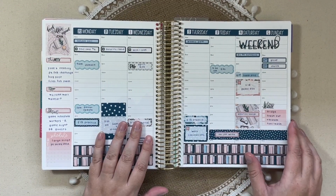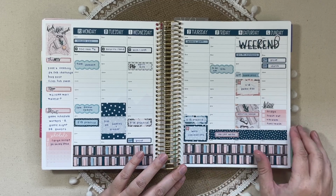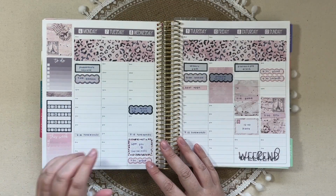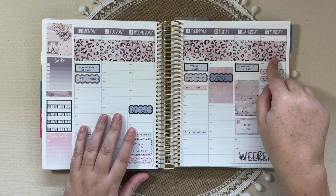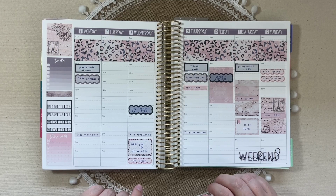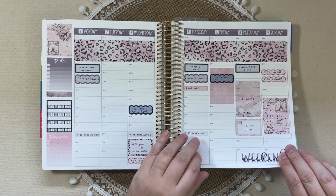Okay, back to moving into February weeks here, and looks like more back to the regular kits. This week I put the wide washi at the top. Don't necessarily like that as my favorite option. I like the wide washi down here on the bottom.